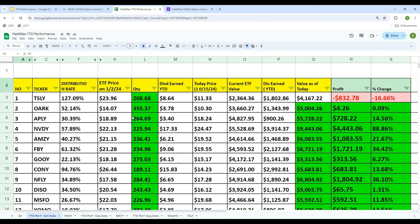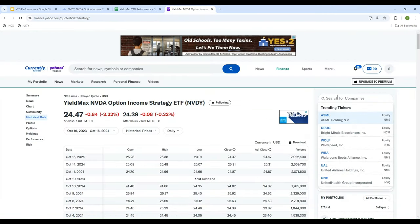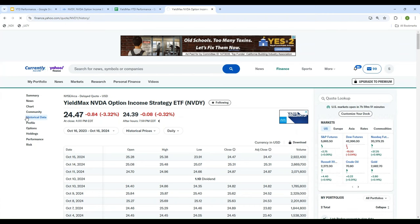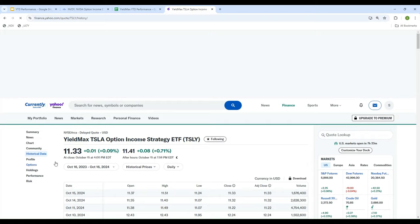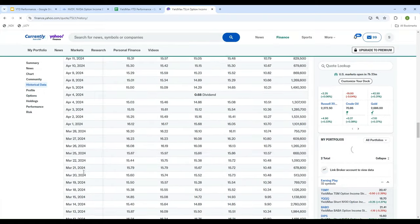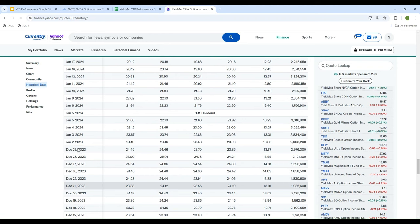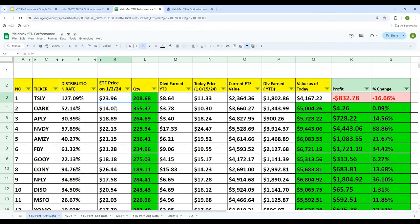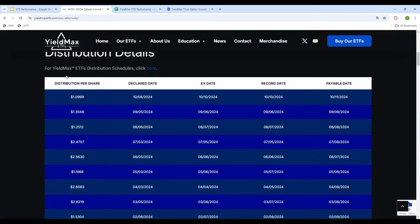That's the current one, right? Now for each symbol, at the beginning of the year, if you go back, let's take an example of one more, like Tesla, right? The price of Tesla on January 2 was, you can go to Yahoo, look at Tesla, and looking over here, let's take a look at the historical data, right? January 2, the price was $23.96, right?